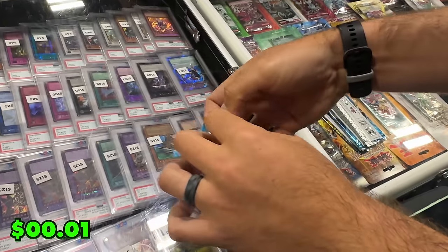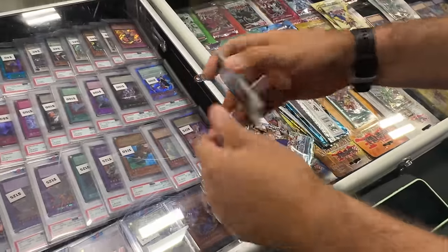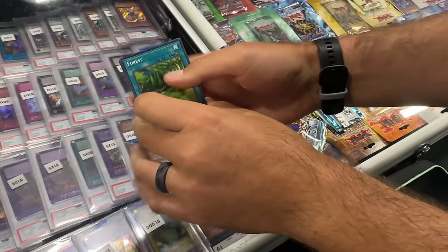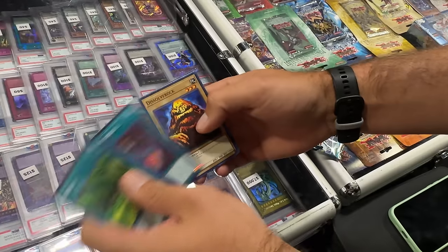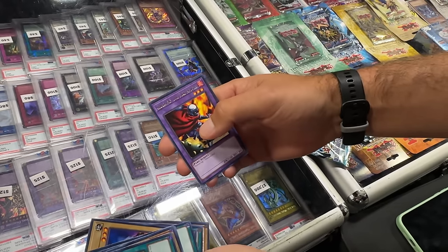Yep. Now or never. LOB. Blue Eyes. Here we go. White Dragon. Blue Eyes. You need that probably. That's worth 25 too. I saw it the other day. So you'd be like tying me with the Blue Eyes. Come on, baby. Get something big. You need it. You need it.